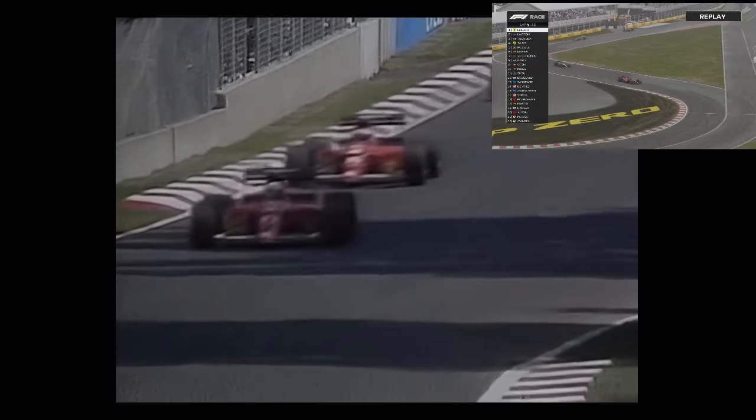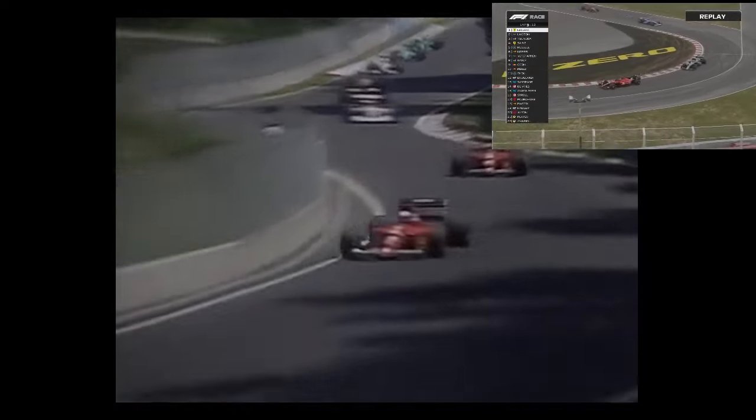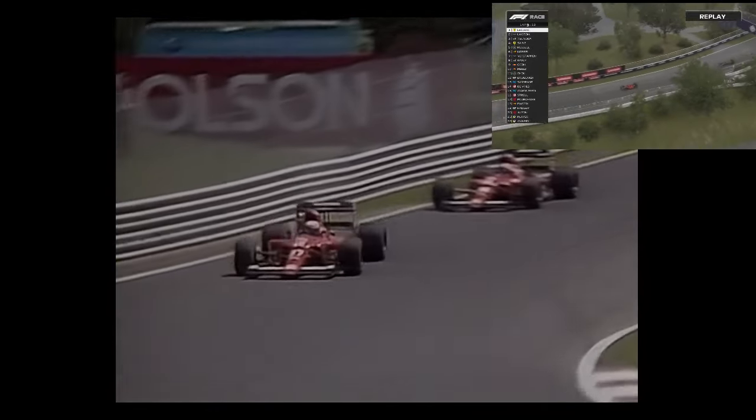This newly resurfaced track has been something of a conundrum for these teams as they try to dial in these cars. Let's get down to the Minardi pits and John Bisignano. It's a very quick pit stop for Pirro. He's come in, they've changed all four tires. I can't see a problem with the car.